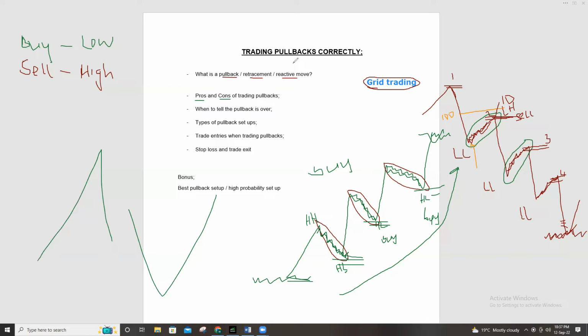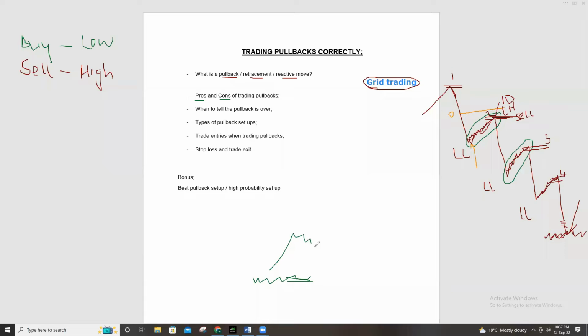Disadvantage number 2 that I would want to mention is what we call being stopped out by a fake break. If a fake break occurs, you may be stopped out. Especially people who use pending orders. If you set a pending order, let's say you're again on a buying cycle, so you're creating higher highs and higher lows.